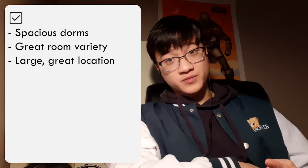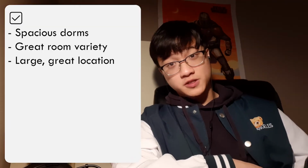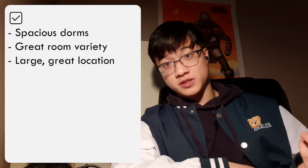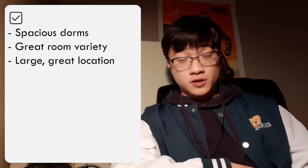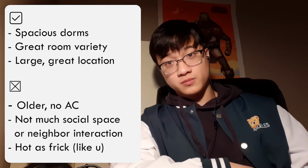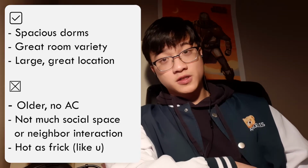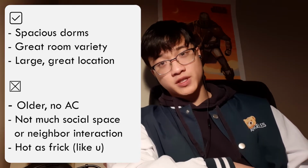Yeah, so UWP is spacious. It has a ton of rooms to choose from. Great room variety. It's also one of the biggest dorms, so it's not that hard to get into. And I think the location is one of the best. It's right next to CMH. It's pretty nice. On the other hand, though, it is an older dorm, so there's no AC, and some buildings don't have elevators, which sucks. And there's also not a ton of study or social spaces, so chances are you won't be seeing your floormates that much. But all in all, UWP is a really, really good pick.